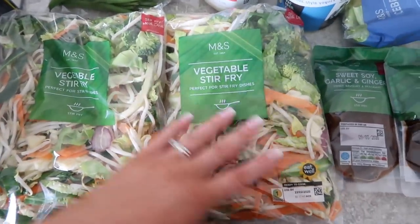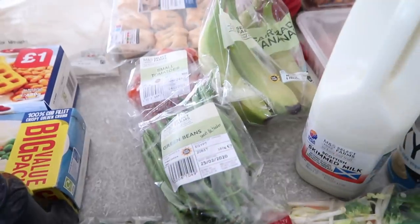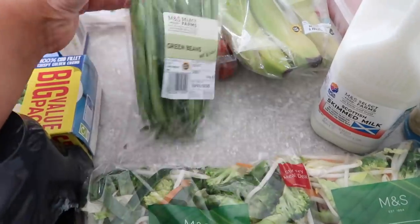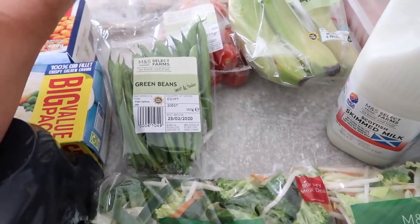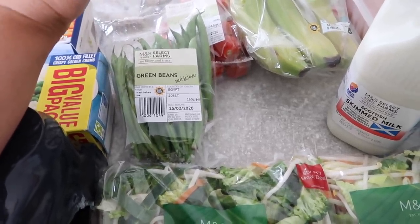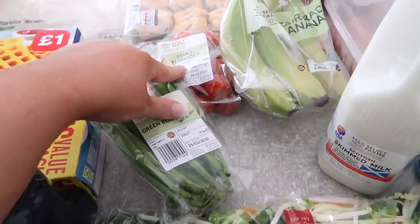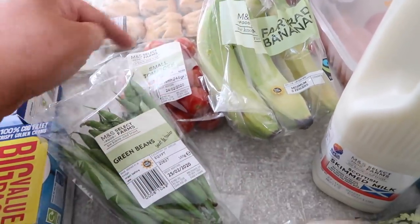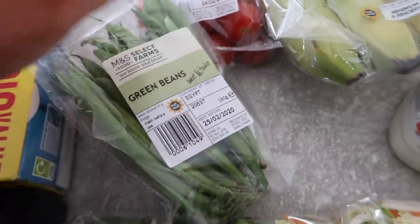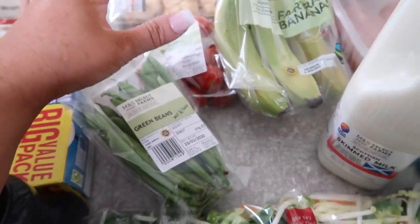So I got 2 packets of these, and then I also got these on the offer. I don't know if you've noticed this, but in M&S, at the very beginning of the store, they've got a small stand and it's called Market Food. So they'll have all of their market selected items for the week, and they're always 65p regardless of what it is. Last week we got a coconut, avocado and apples, and this week they've got green beans, small tomatoes and also fair trade bananas. So I just picked up these 3. They're also very good dates. I mean, that's giving me what, 5 days? That's giving me 6 days. Quite a lot of good dates in that little range, but good for 65p. I think that's quite a decent offer.